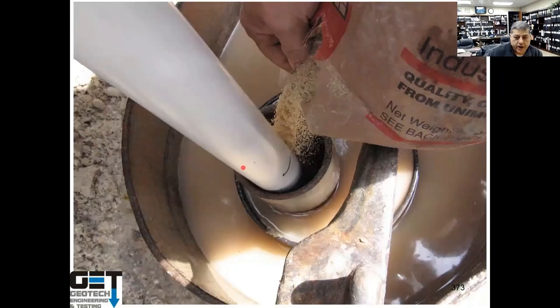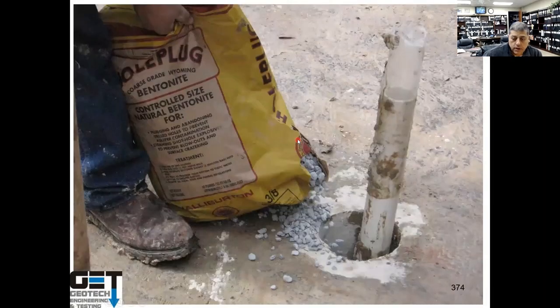You've got the perforated area, the water will flow through it. You put sand around it. That allows the water to flow through it. It's permeable. Then above that sand, you use bentonite chips or bentonite pellets.